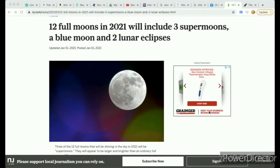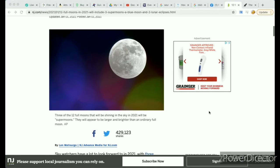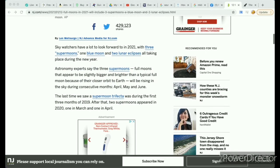Well, if that didn't make you depressed, hopefully this cheers you up a little bit. So, this year, we're going to have 12 full moons in 2021. And it'll include 3 supermoons, a blue moon, and 2 lunar eclipses. So it's going to be a great year for moon watching. So sky watchers have a lot to look forward to in 2021, with 3 supermoons, 1 blue moon, and 2 lunar eclipses all taking place during the new year.